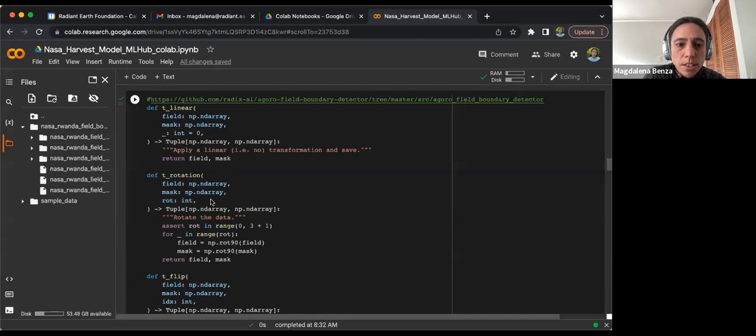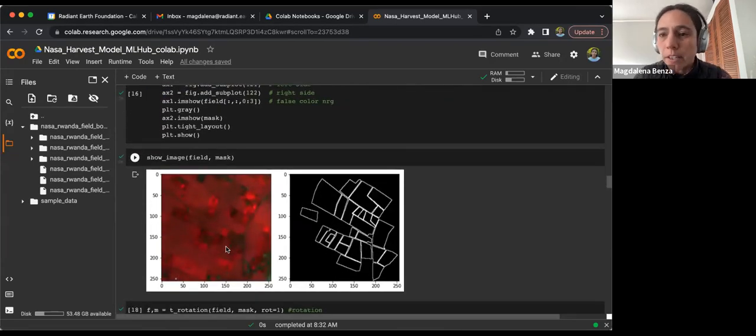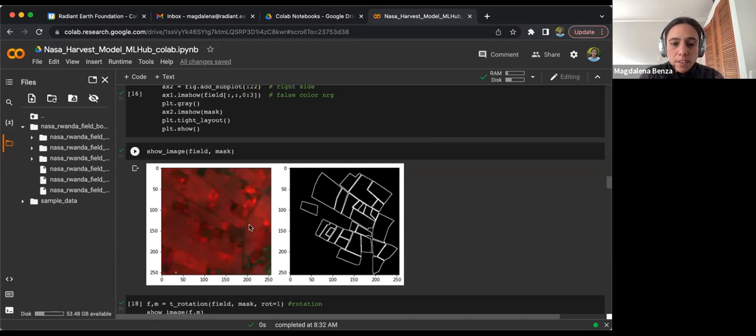So he has here a bunch of functions to apply this data augmentation: rotation, flip, blur, and I'm going to show you real quick what it looks like. So this is what the paired data set looks like. This is a false color image. As I mentioned, the satellite imagery has 4 bands: red, green, blue, and near infrared. In this case, this false color image is using the near infrared, red, and green. What this band combination does is it really highlights vegetation. So everything that is red here is vegetation. I know it's a little counterintuitive because it doesn't look green, but the near infrared band really picks up on the vegetation, and so we've used false color composites here to showcase the vegetation.